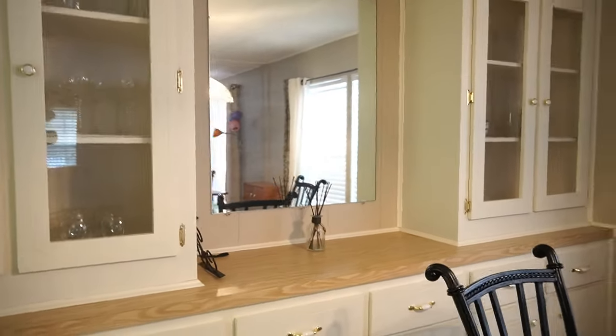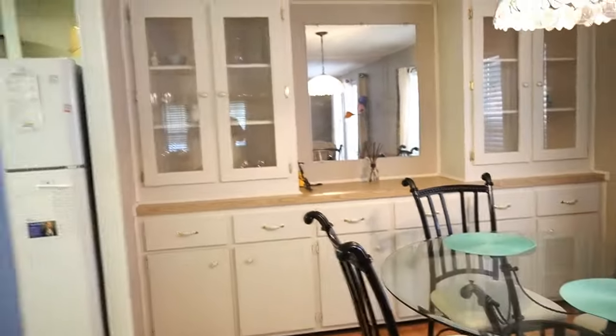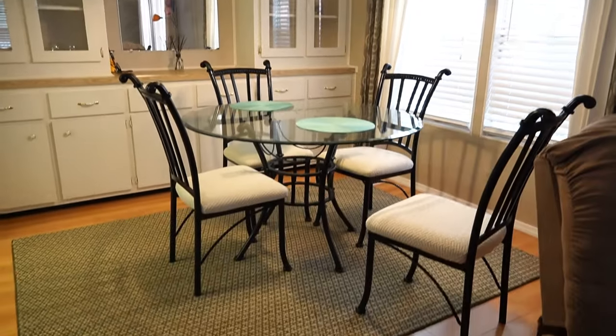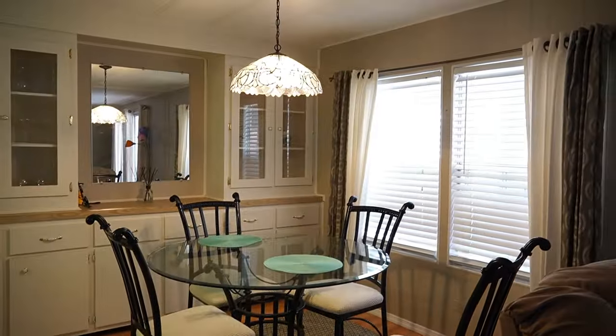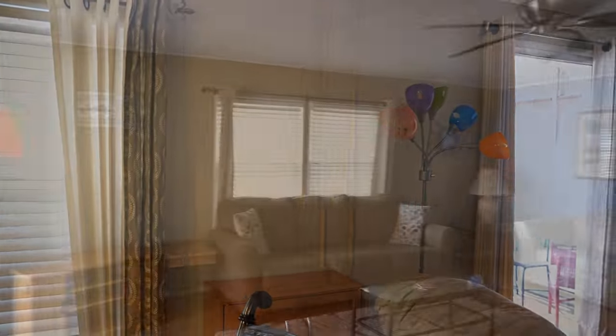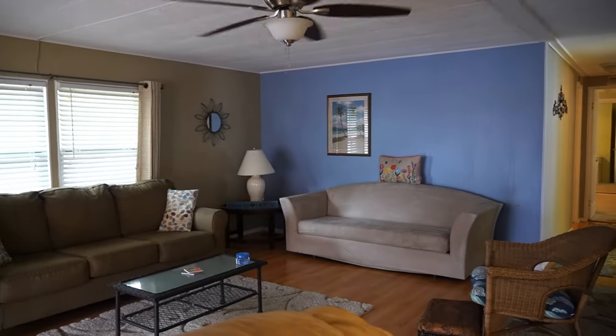This is your dining room area. Let me step back here. This is cool. You got the built-in hutch, laminate floors. The home is 1,056 square feet.